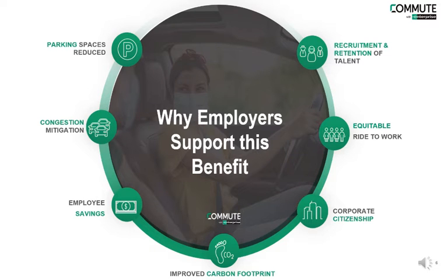But why do employers love Commute with Enterprise? Because you're getting 5 to 15 employees commuting together, there's a severe reduction in parking spaces being utilized every day. What this means is not having to invest in infrastructure such as parking garages or additional parking spaces at off-site parking. There's congestion mitigation, which, by reducing the number of vehicles coming in and out of the facility on a daily basis, helps to cut down on that traffic.